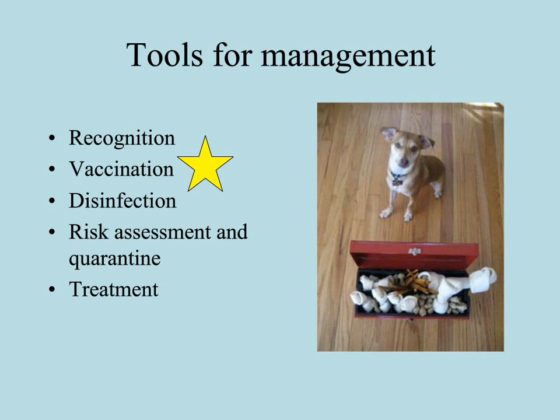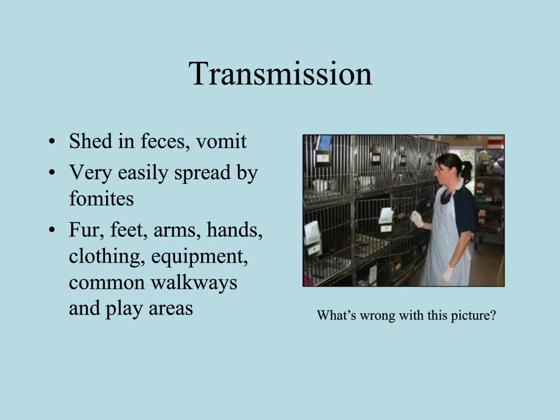I want to start by talking about transmission, and I know some of you already made it this far when we started doing this presentation. When we say, what's wrong with this picture, really look at this picture and think about what is wrong. It looks like she's really putting in a great effort. She's got an apron, she's got gloves, she's got a scrub top.